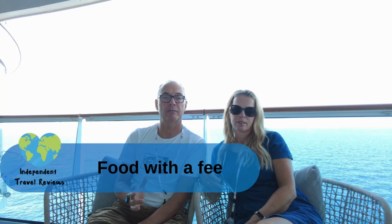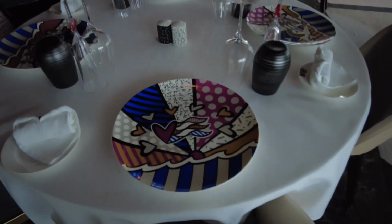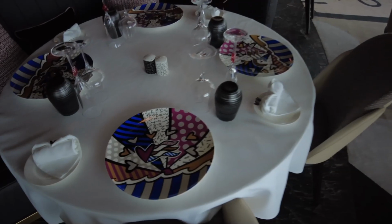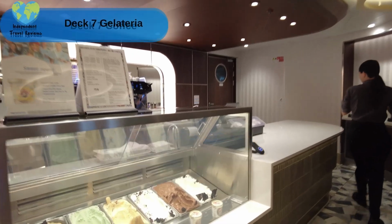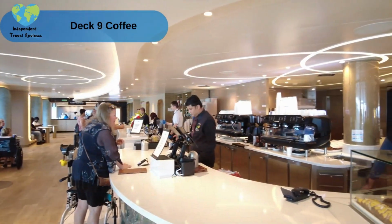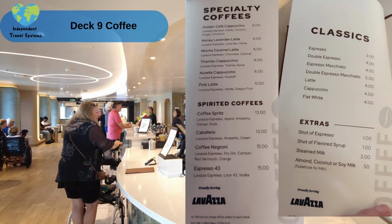Princess has a large number of what are commonly referred to as specialty restaurants. This is effectively code for those which are not included in your standard cruise fare, but either require a payment of an additional fee or form part of a package. On this ship, they fit into 3 categories. Firstly, there are the coffee shops on decks 7, 9 and 17 where you can obtain specialty coffees and teas and paid for ice cream. These are reasonably priced but included if you have the Princess Plus or Premier packages.